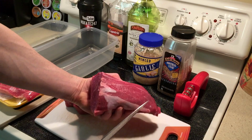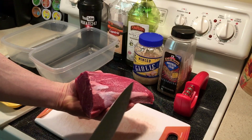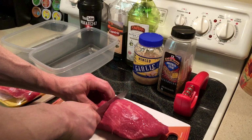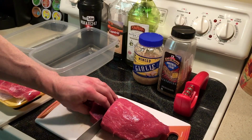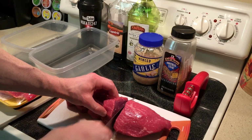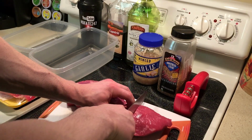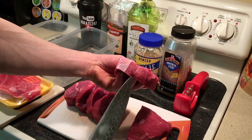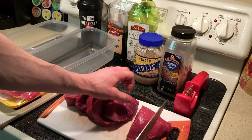Normally, we would take this steak and cut off any superfluous fat that was on it, because again, we're going to get plenty of fat inside the steak, and we don't need any extra fat. So if there was external fat on this steak, we would just take care of it and remove it ahead of time. So again, we're cutting these pieces thick.